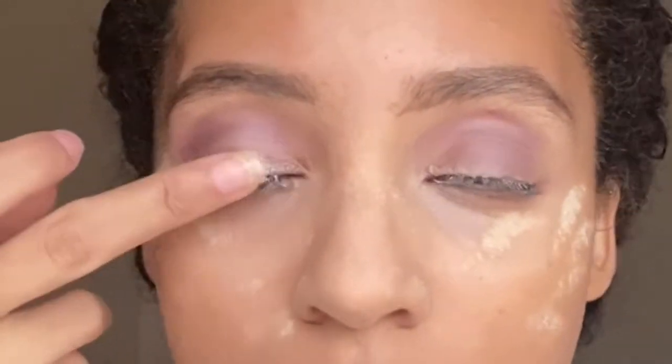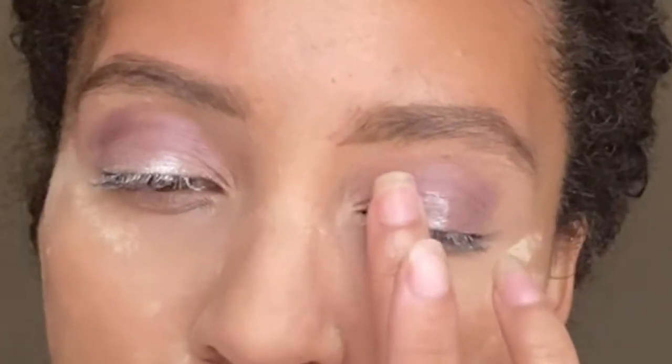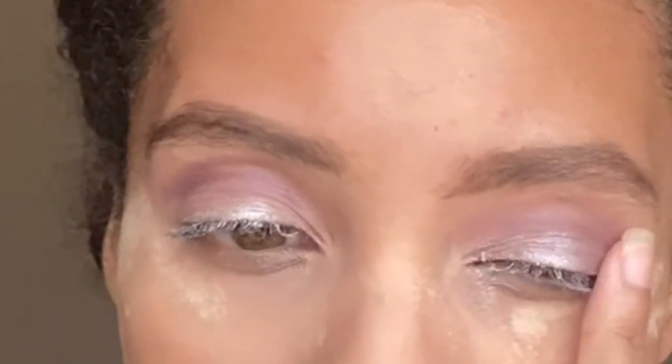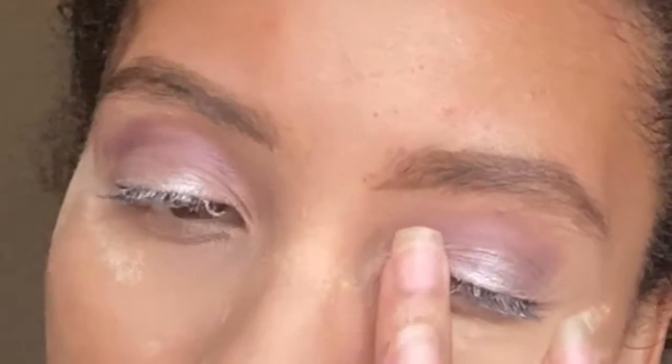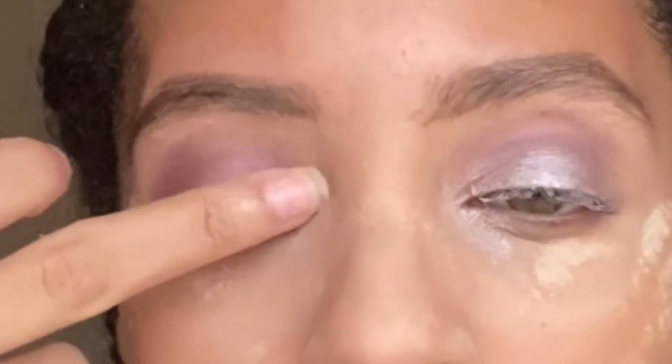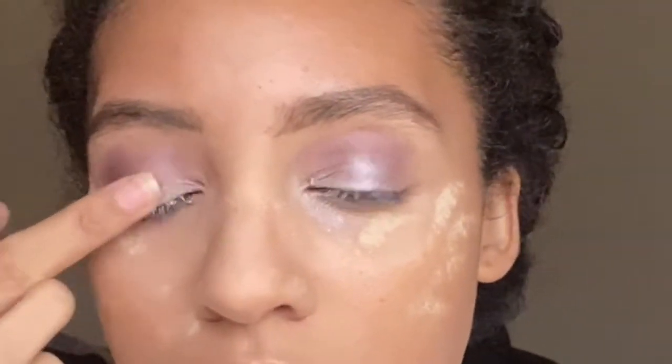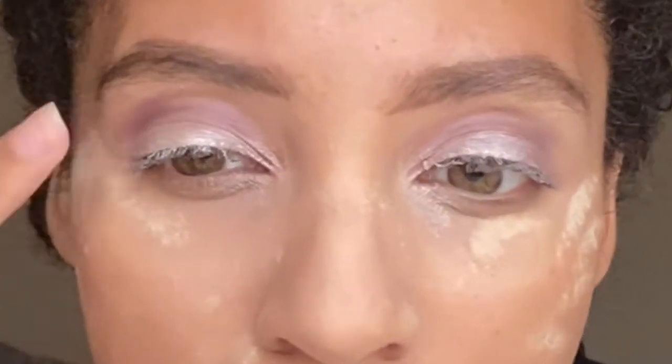But anyways, going back to the eye look, I did go in with another purple color that was darker from the Marc Jacobs, I think it's called Nocturnal palette. Then we're going in with the Pacifica. We're using that white silvery color and then just placing it on top of the eyelids. I did put concealer on before just so it would show up.